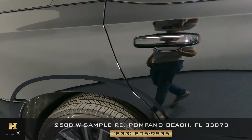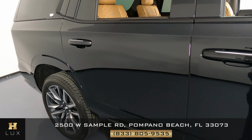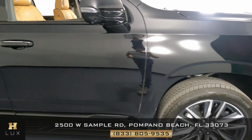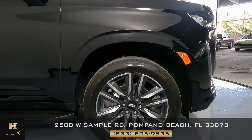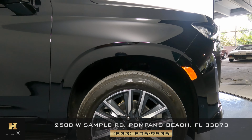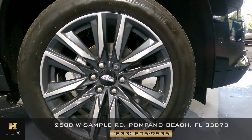Let's go ahead now and take a look at the doors. This is the passenger side. Just to be clear, this one looks perfect. And this one as well. Let's now take a look at this panel. Fender. And just like the rest of the vehicle, this fender's in excellent condition as well.